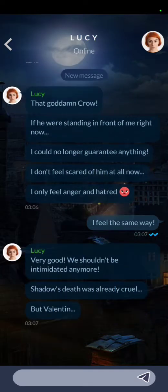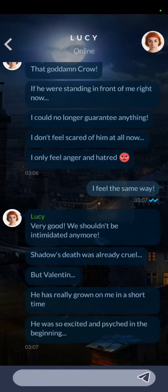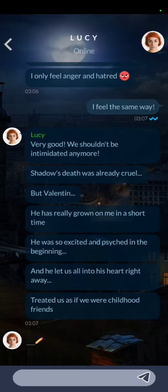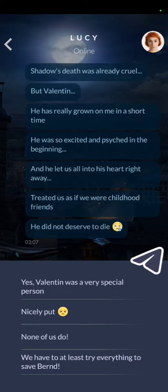Shadow's death was already cruel, but Valentine? He has really grown on me in a short time. He was so excited and psyched in the beginning. He thought this was going to be like some kind of cool game. I mean, it quickly turned into not a game. Things got very serious very fast. And he let us all into his heart right away. Treated us as if we were childhood friends. He did not deserve to die. Agreed. He was like the lovable character in this whole game, and Crow took him out. Oh, it's so sad. Valentine was a very special person.